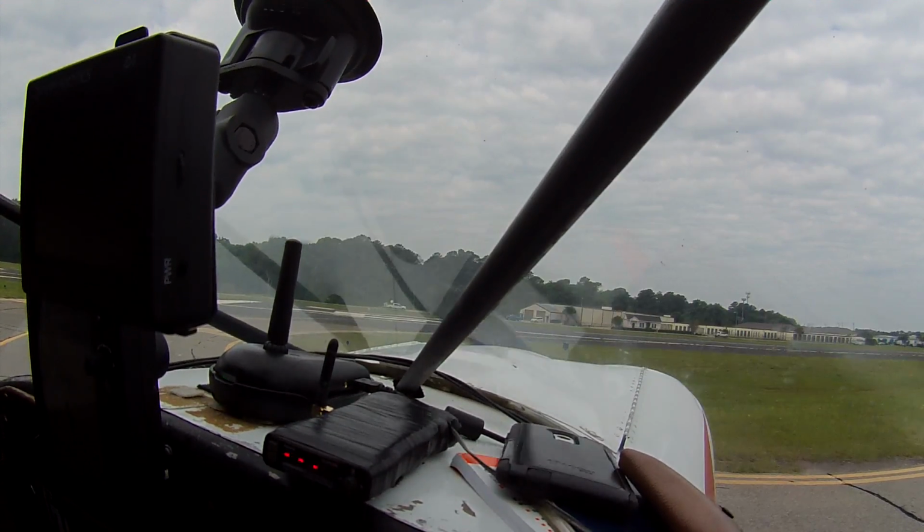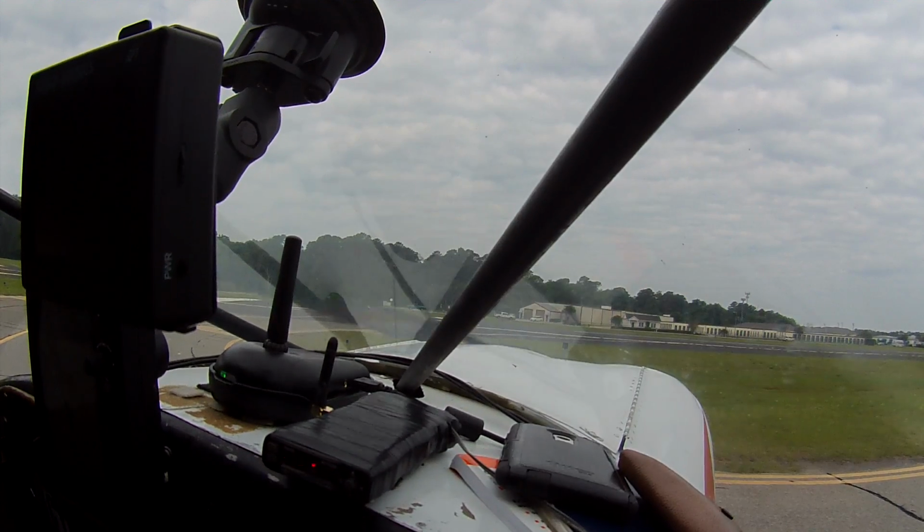Flight control check. Left stick, aileron going down, aileron going up, and down elevator.